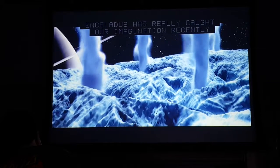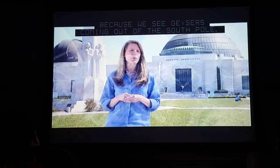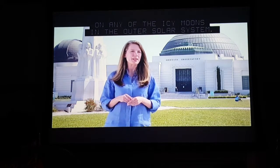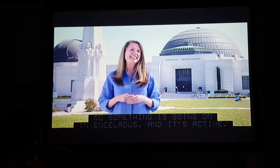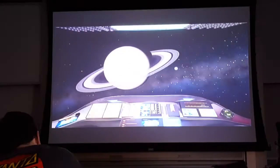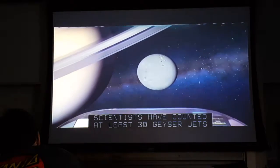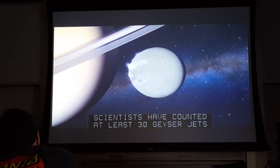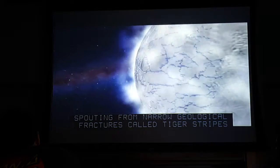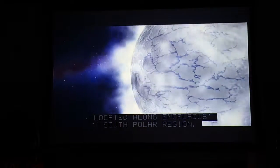Enceladus has really caught our imagination recently because we see geysers coming out of the South Pole. We haven't seen anything like that on any of the icy moons in the outer solar system. So something is going on in Enceladus, and it's active, and we want to know why. Scientists have counted at least 30 geyser jets spouting from narrow geological fractures called Tiger Stripes, located along Enceladus's south polar region.